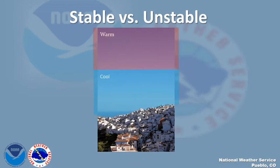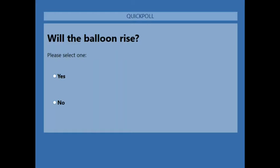And I know that was a lot of information. Going in, now we're going to give you folks a little test here. So stable versus unstable. In this situation, we have warm air over cool air, and we have this bubble of cool air form right above all these houses. So will a balloon filled with cold air rise in this situation? And go ahead and answer the question.